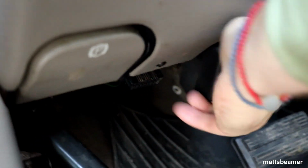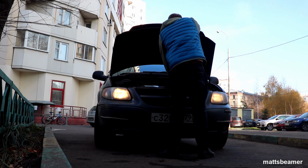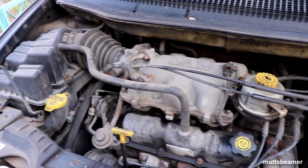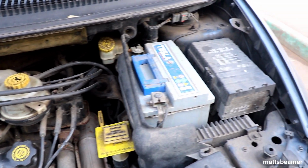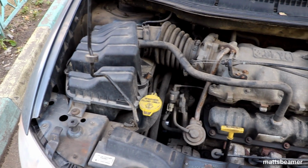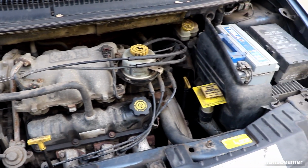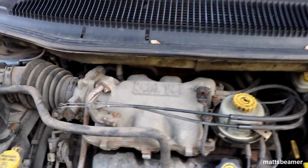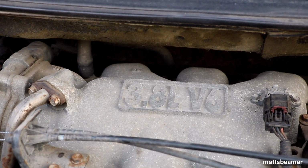Let's have a look under the bonnet, or as the Americans call it, the hood. What makes me smile is everything seems to be labelled and highlighted in yellow, so even my 3-year-old daughter can tell what is what. So, the engine in this vehicle is the 3.8 V6. This engine was the biggest, but it wasn't necessarily the fastest. Later on, they put a 233 horsepower 3.5 V6, which was the one I would choose personally. But that came out later, it's more expensive.